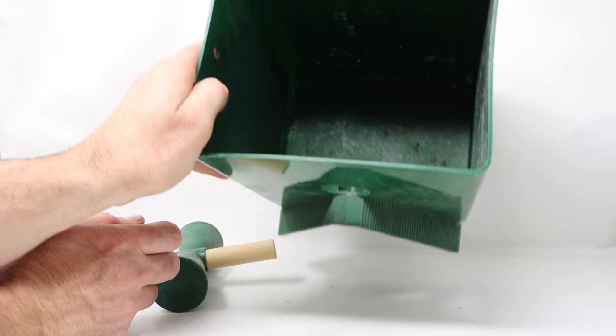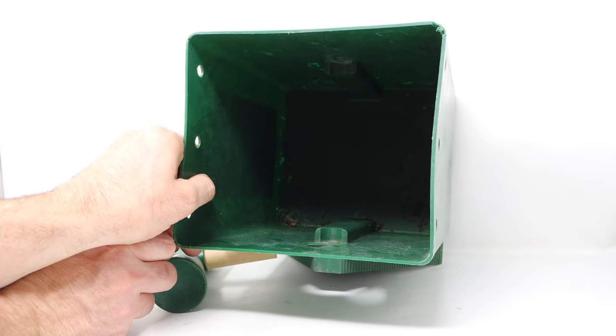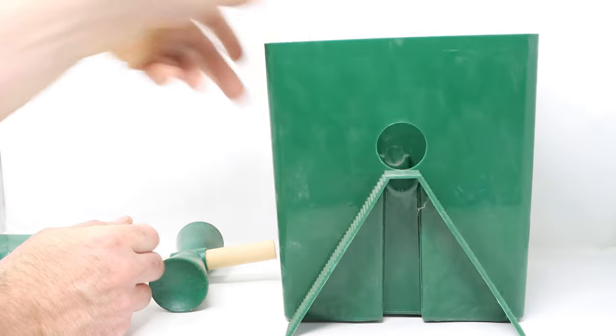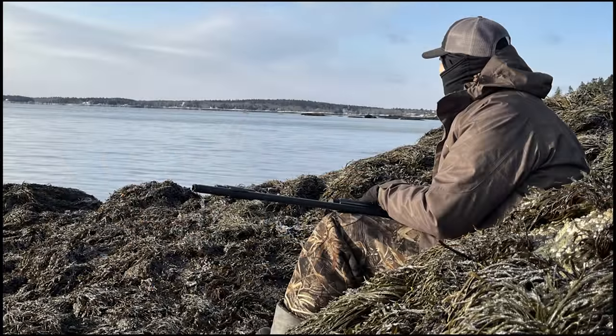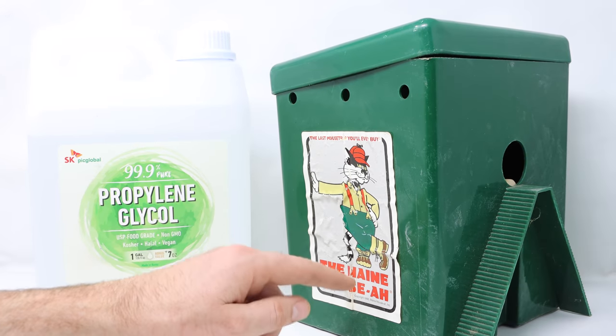Now, it's not very tall right here. Ooh, I got this on auction, and it looks like it still has some mouse poop in the bottom. I'm gonna have to clean that out. Now, a few months ago, I traveled to Maine for the first time to hunt sea ducks, and I realized just how cold it gets there in the winter. So adding water to the bottom of this trap wouldn't work. It'd be a solid sheet of ice.